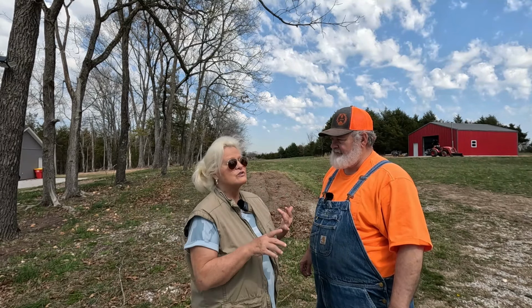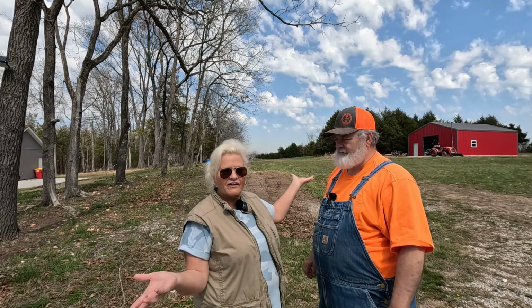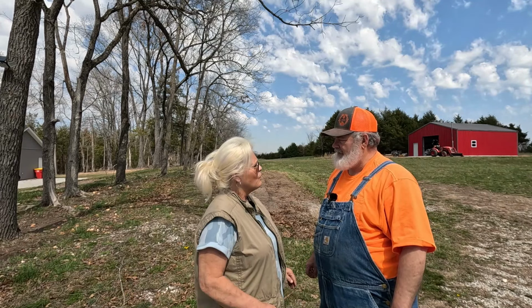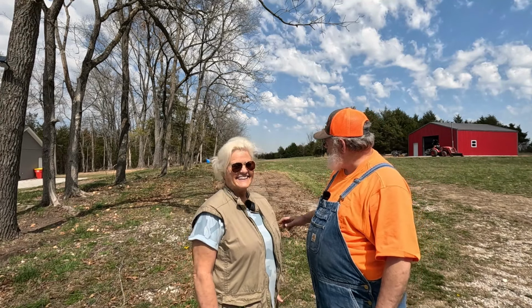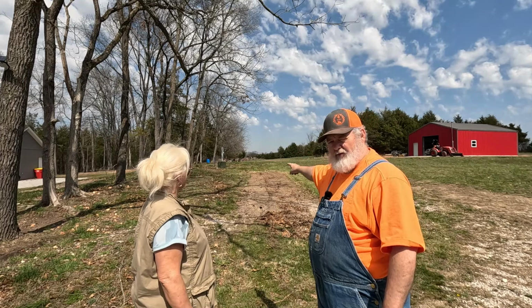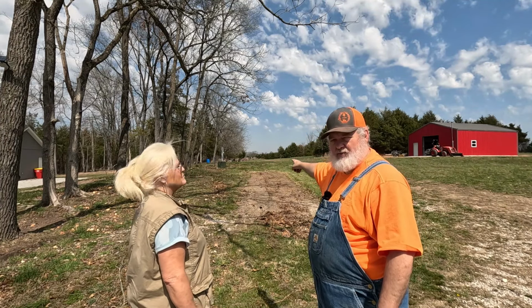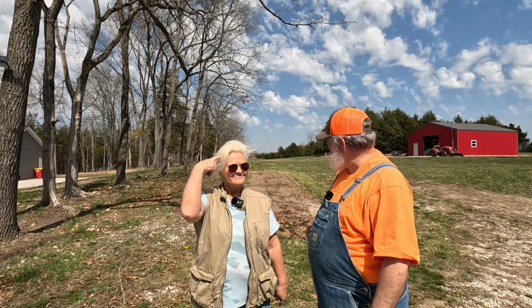I think we should put some raised beds there. We have cedar logs laying out there in the field. Why don't you just make me some? Okay, I like that idea. If you notice also in the background, just right above the transformer, we have a water spigot there. It'd be close by. That's an excellent idea to put some raised beds here.